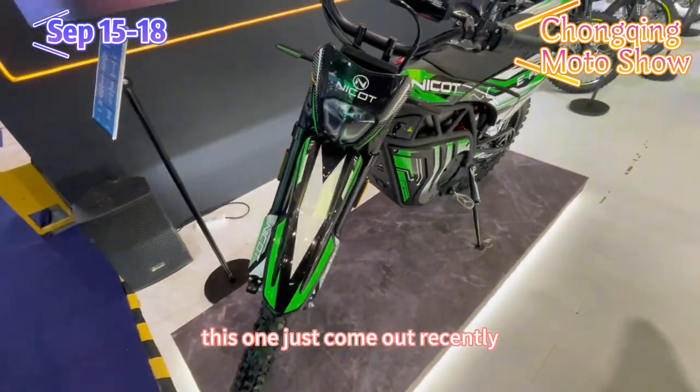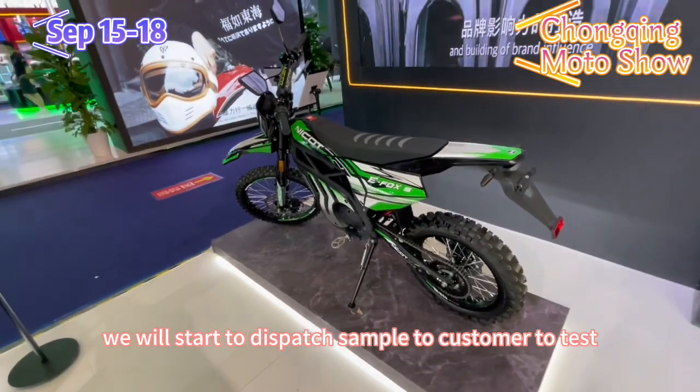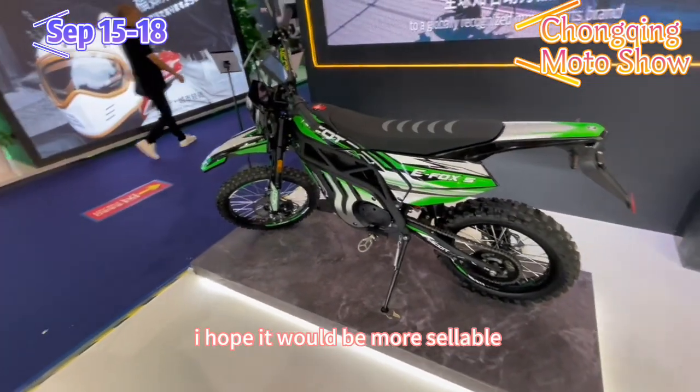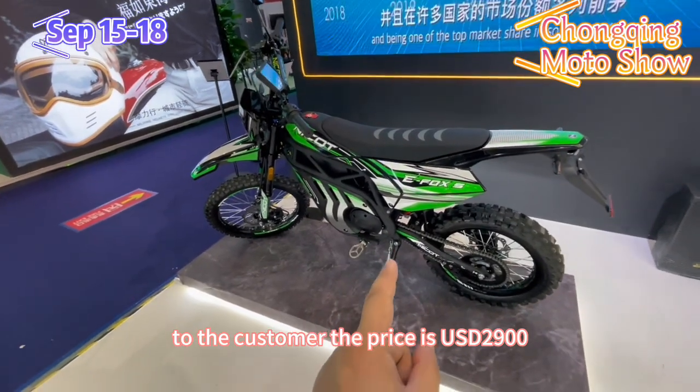This one just came out recently. We will start to dispatch samples to the customer to test. I believe it would be more reliable, and maybe I hope it would be more saleable to the customer. The price is $2,900 US.